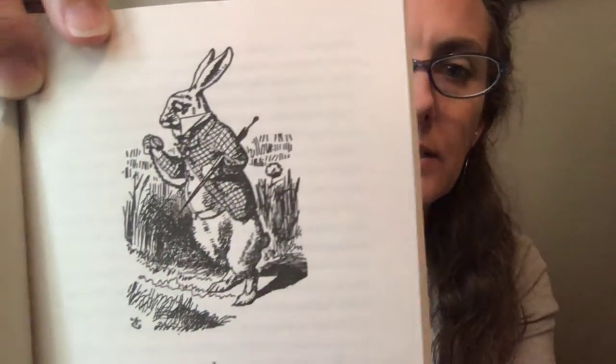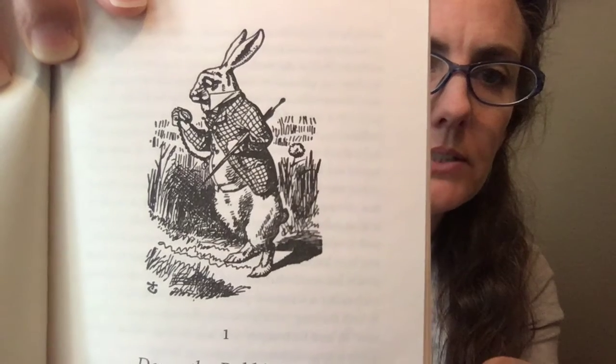So, I am going to get started reading Alice's Adventures in Wonderland by Lewis Carroll. It has been quite a few years since I've read this book myself. One of the things I love about the book, though, is the artwork, and so I will show you the pictures along the way. So, we're going to start out with chapter one, Down the Rabbit Hole. And here is the rabbit.